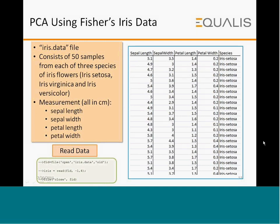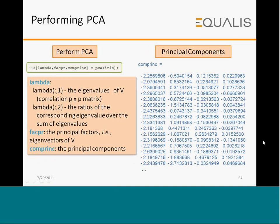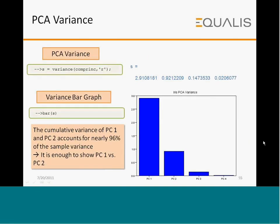Fisher's iris data file consists of 50 samples from each of the three species of iris flowers, iris setosa, iris virginica, and iris versicolor. The measurements are in centimeters, say sepal length, sepal width, petal length, and petal width. Various values for the iris setosa species are given. Now, you want to perform principal component analysis. This gives the result. This shows the plot of variance.